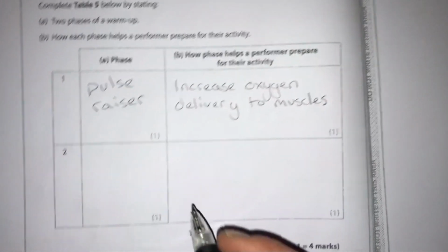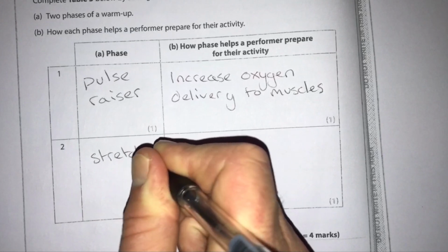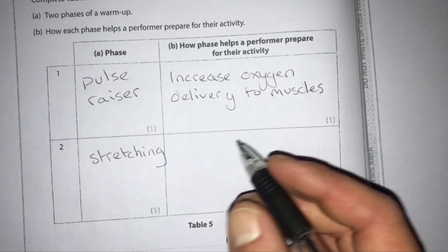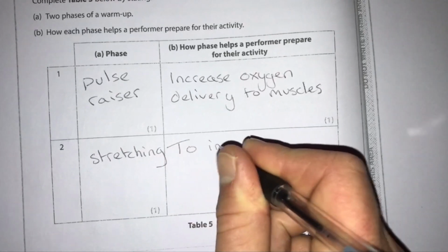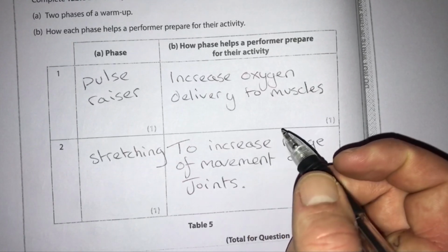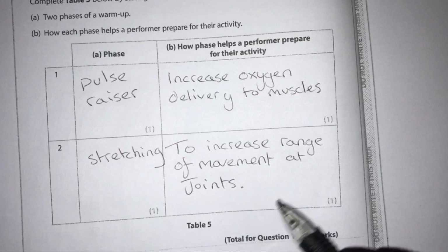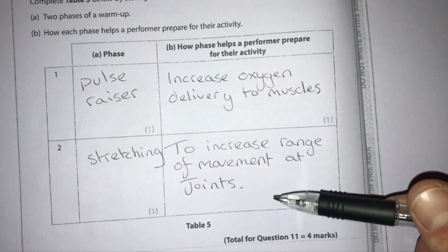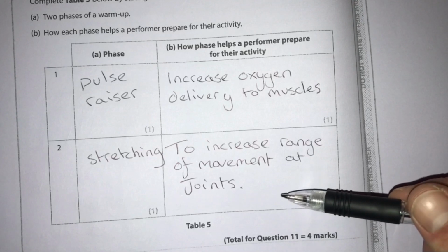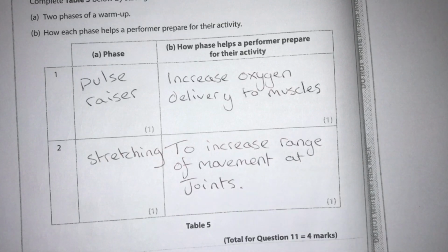Second part of the warm-up we could talk about would be stretching. There you could put, so that would be to increase the range of movement at joints. You may also get a mark for saying this would reduce the chance of pulling a muscle. I think that's what a lot of people would probably write there, but that would be a really good answer. So stretching to increase the range of movements at joints.